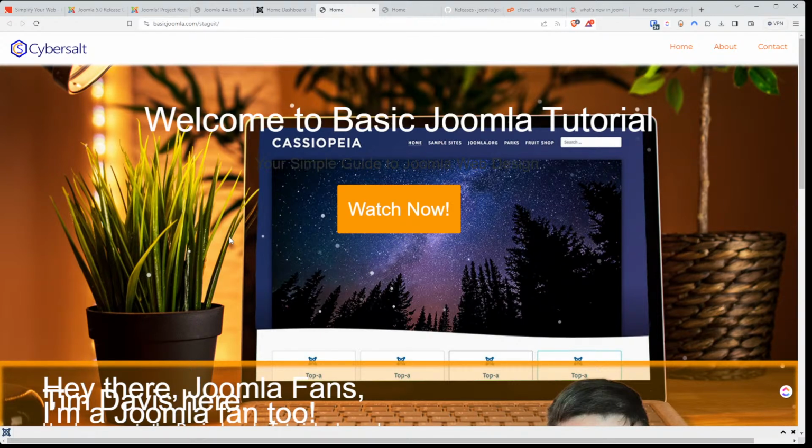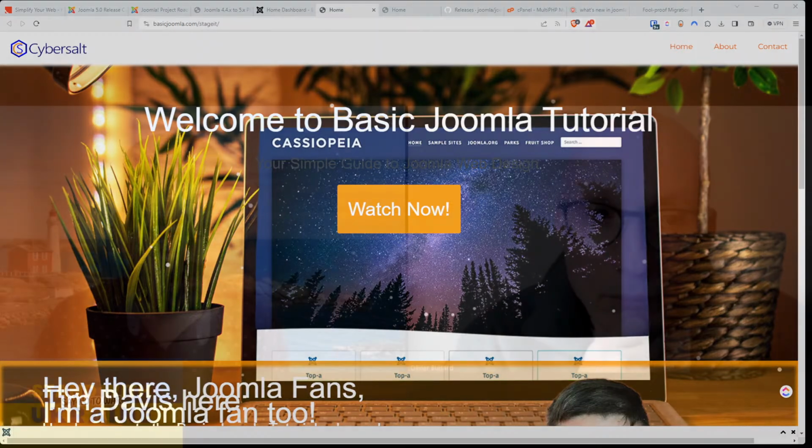Because I really want to just lay out and show that change. Basically, if you have your Joomla 4.4 site running in PHP 8.1, and your server has a modern, up-to-date version of SQL or a database program like MariaDB, that's it.